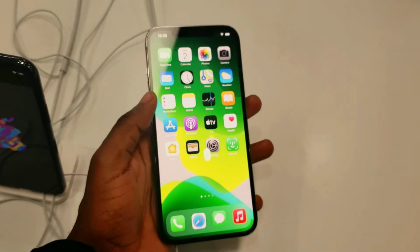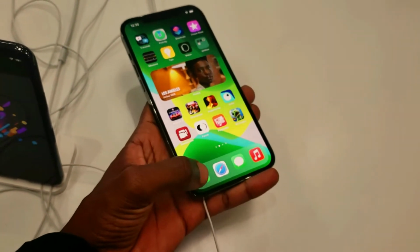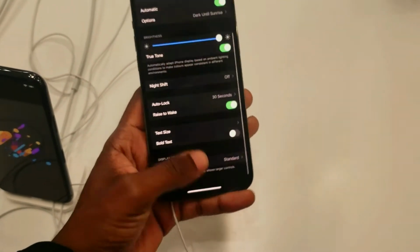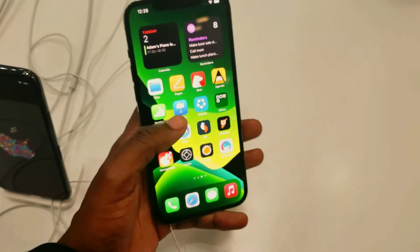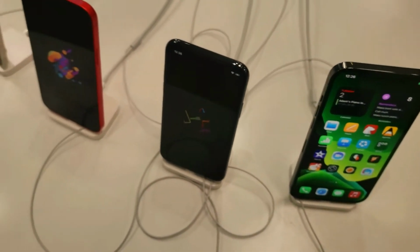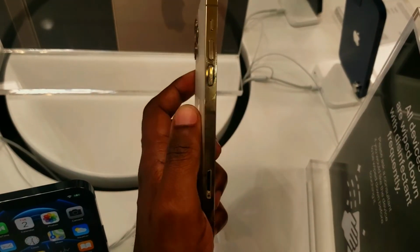And then we get to the Pro series phones. The iPhone 12 Pro is the underrated phone for me. It's the one that most people overlook. Most people will probably flock to the other two, more especially the iPhone mini, but the iPhone 12 Pro is a phone that a lot of people are going to ignore, despite its very impressive feature set.